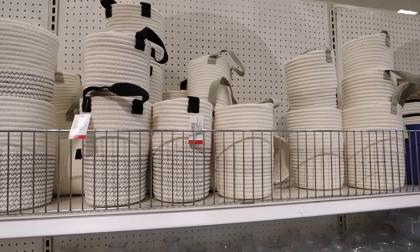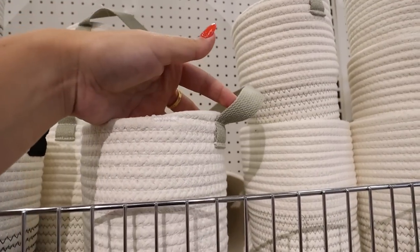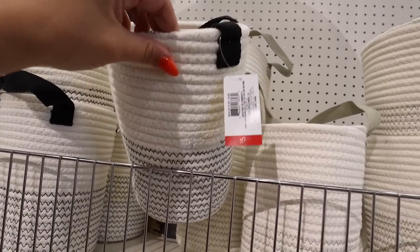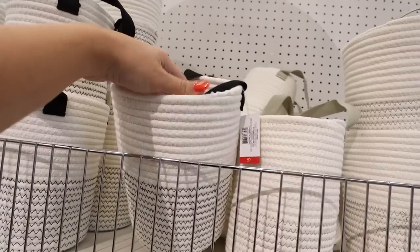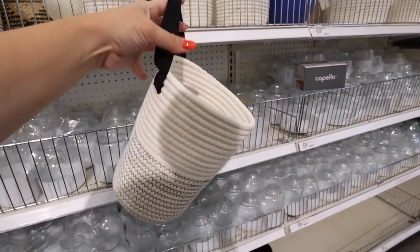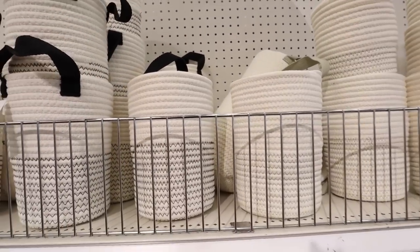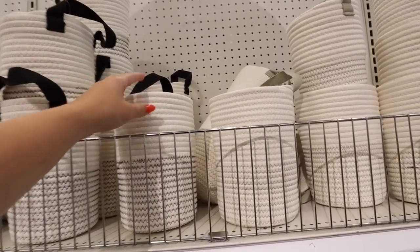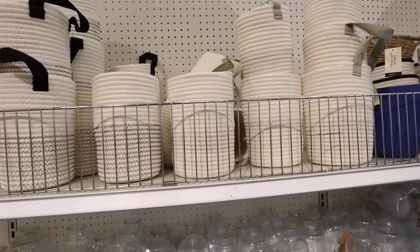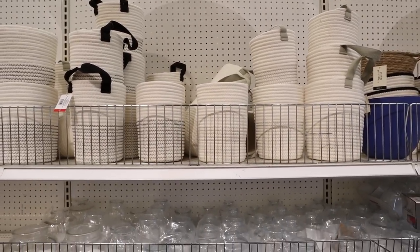Even more new rope hanging baskets. They just have had so many lately. This one's in a really beautiful light sage color. It has that zigzag on the bottom, and then they also have it in white with black. So great. These would be great for a kid's room. I feel like you could put them close to the wall, and they could put, I don't know, their little cars in there. I'm trying to think of little kids toys, maybe even colored pencils or other art activities, markers maybe. These would just be great to hold so many little things, and those are $5 a piece.